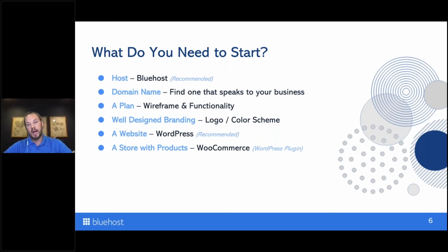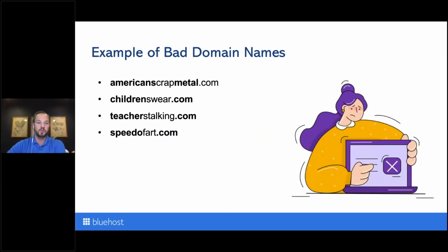And then once you have WordPress, that's basically the foundation that you're building your website on. That's a program that allows you to build the website, but then you need to implement a store within that website. So we recommend using WooCommerce. It's a WordPress plugin, and it's very powerful and has a lot of great functionality. So this is the foundational things that you need before we dive too much into your WooCommerce website.